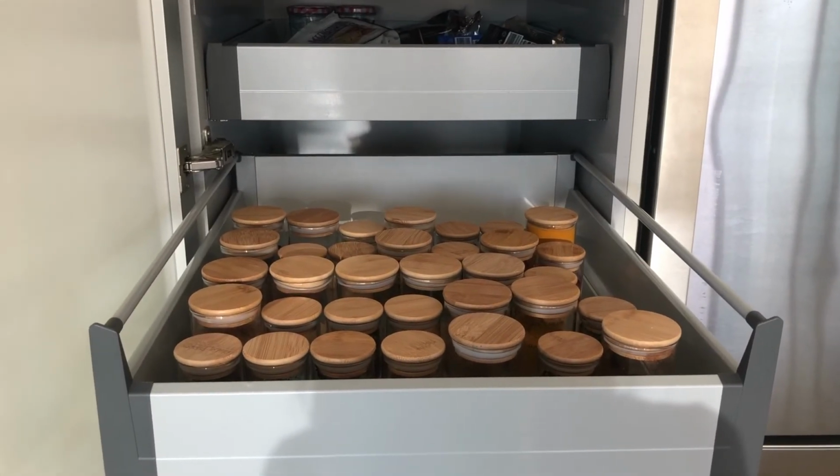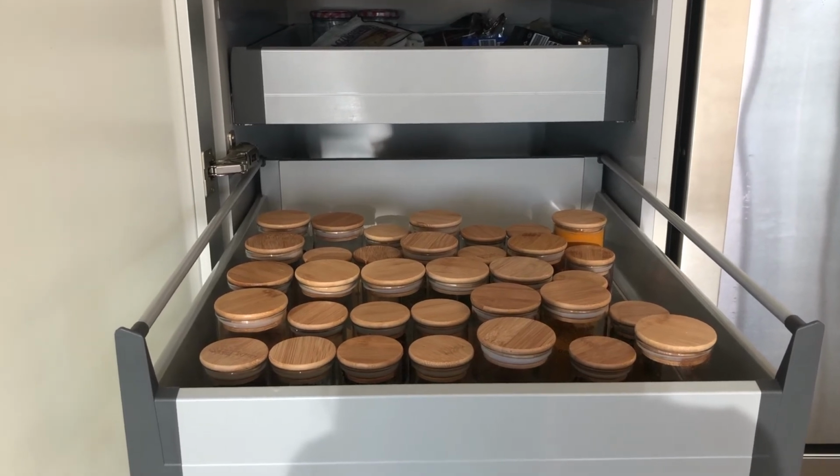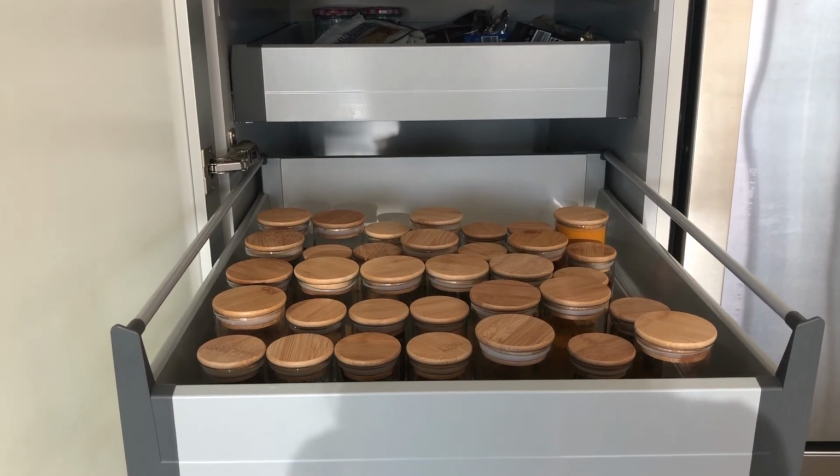The new and improved spice drawer. It's all nicely organized, and I've got just a couple extra in case I pick up some more spices. So this is pretty exciting.